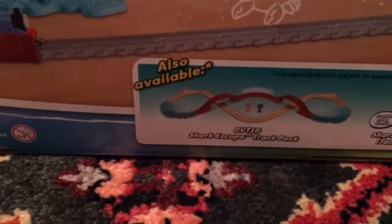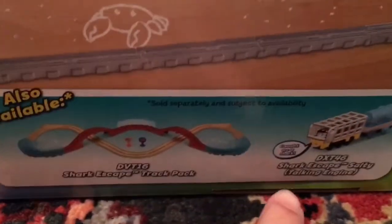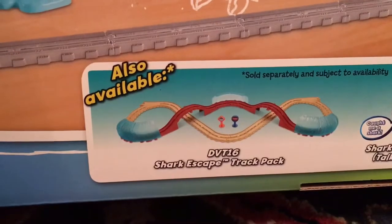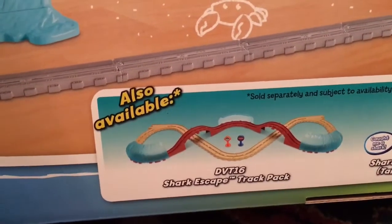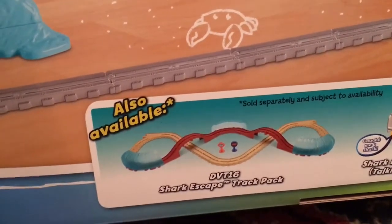Either way, on the bottom we can see some other parts that are available. I have not seen these available, and I didn't even know this one existed. We have the Shark Escape Track Pack, and I've seen that on Amazon. It ranges for about $9.99, I think it is. So we might have to look into getting that soon.